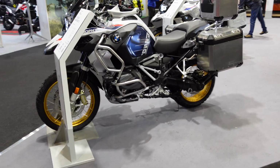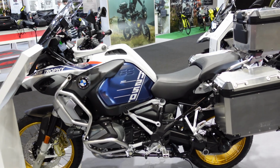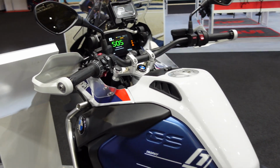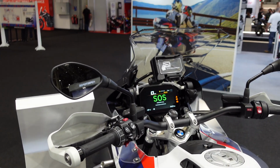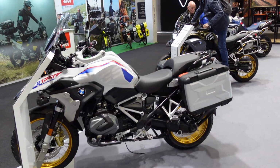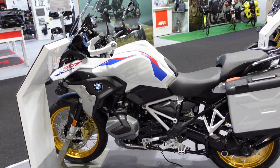So first up, we have some old favourites, but these are the trophy versions of the 1250 GS. I must admit, I need to check what exactly has changed on here to make it the trophy version. Someone's triggered the SOS on the emergency call there. And then we have another one. Well, that's a fine looking bike. That looks pretty much the same as mine. So I have one of those.